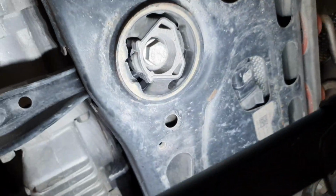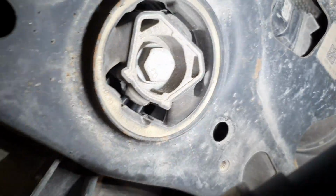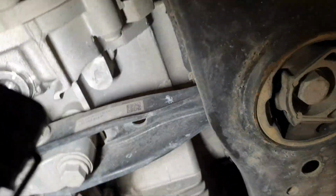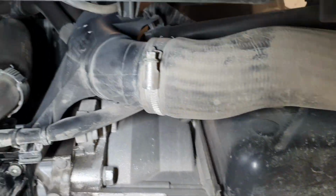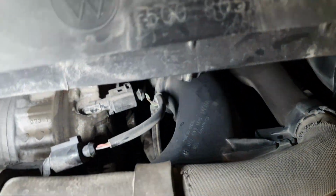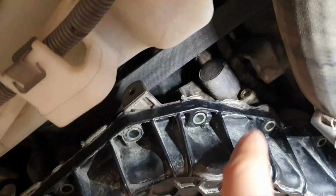The front left looks dry. Middle mount, it's a little bit tired, minor cracks, but it's holding it together. Alright. Not something crazy. Belt looks okay. The belt, that's a solenoid for the oil pump.